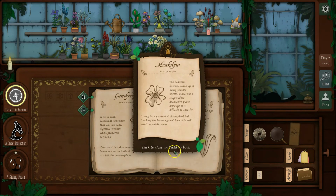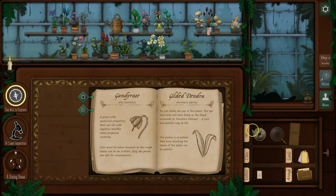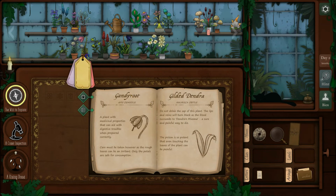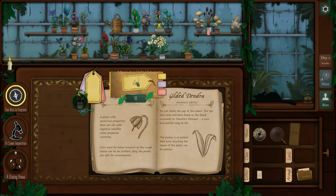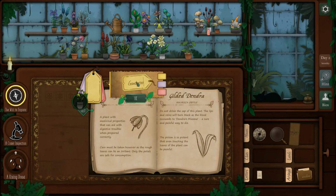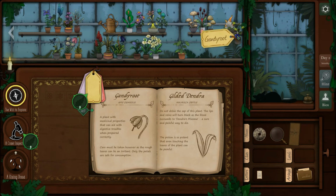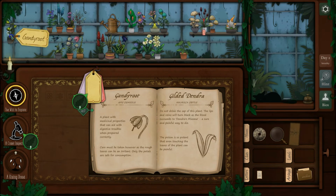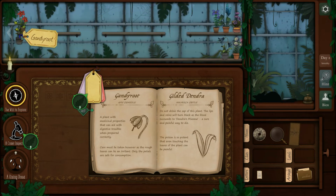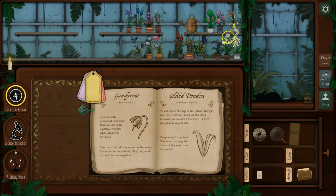Let's collect another book entry. Make do. Cool. Let's label this one. Okay, and move that over here. No, other way. Brilliant. Okay.